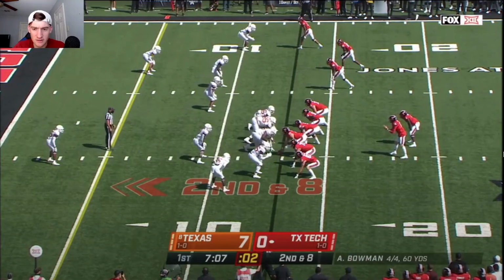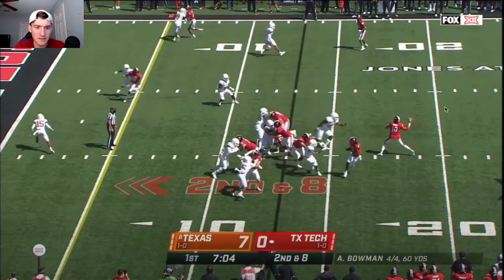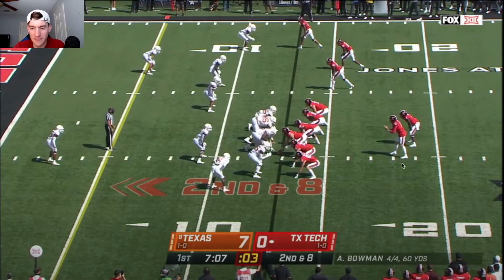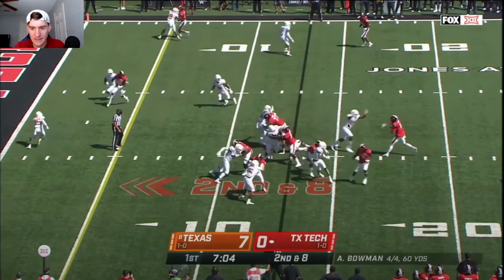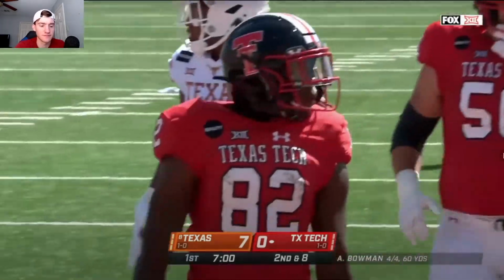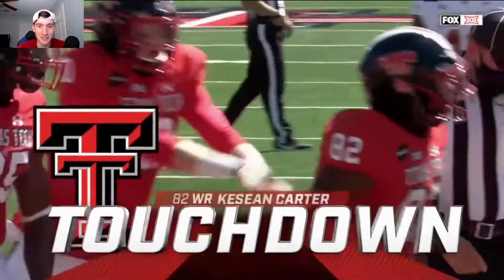Keyshawn Carter. He didn't even get much separation off this, but the way he used his body and the turn on the break was just really, really sharp. Also, Bowman throwing this with a man in his face. Boom. Look at that. And look at that. That's great. Very impressive. And I think that's going to start a trend for this game of touchdowns.